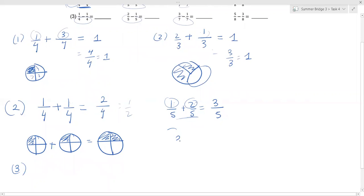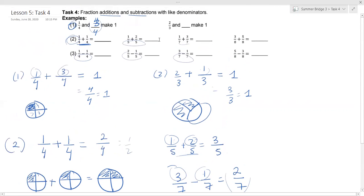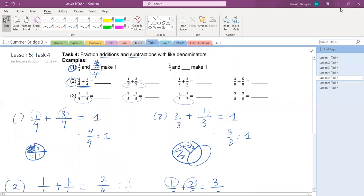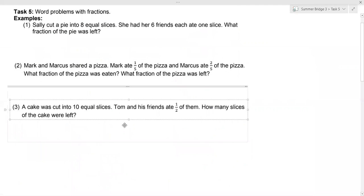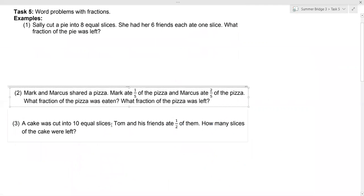And same thing with subtraction. If I have the same denominators, I'm just going to worry about my top numbers, right? So 3 minus 1 is 2. Yeah, so I think addition and subtraction with like denominators, you won't have any issues with. But next lesson is when we'll move into unlike denominators. But right now, easy.